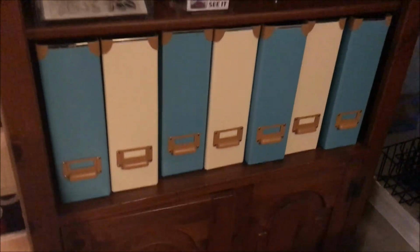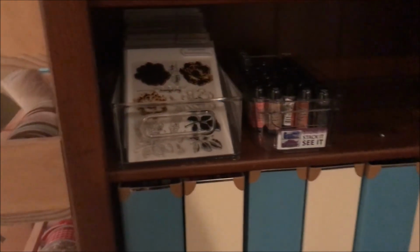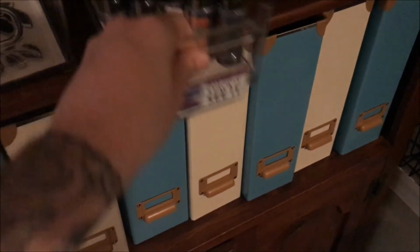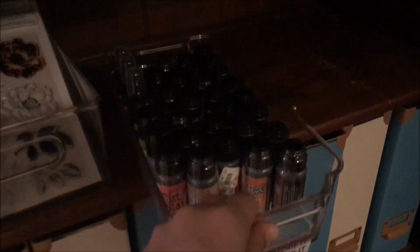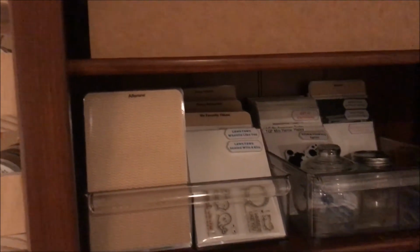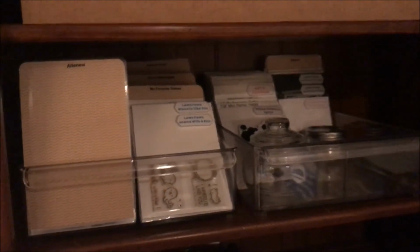So yeah, I have a lot of paper. I'm going to try to fix that and downsize the amount of paper that I have. In this clear bin right here, I have my larger stamps, so the ones that are not the 4x6 size, and I have those all labeled and put into stamp storage pockets and put in that clear bin. I got all these from Tuesday Morning once, and I have not organized them in any other way other than to put them in that clear bin. Sorry for my finger there. I am just holding the camera, after all.